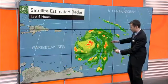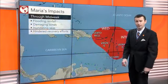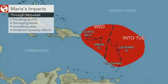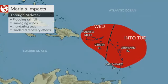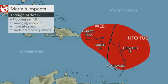Here is the rain, and you can see the rain is expanding west. Very heavy rain is beginning to pick up in some islands like Dominica and also to the south into Martinique. And here we have the impact graphic showing that into Tuesday, so now through tonight and into the day tomorrow, it's the Leeward Islands, and some of these areas have been ravaged by Irma. If there's any good news in those areas, the northernmost Leeward Islands are probably going to be facing just tropical storm force winds, but we have a true hurricane to the south.